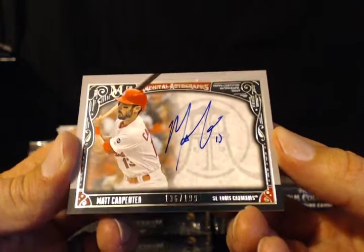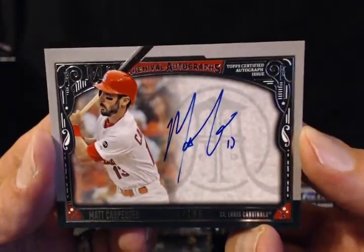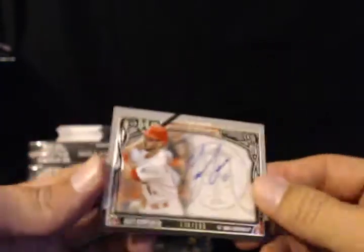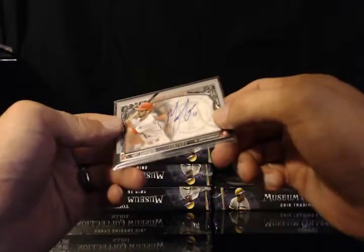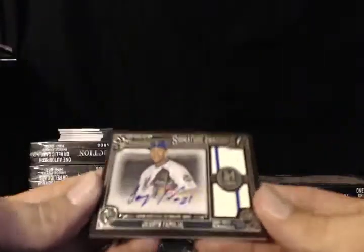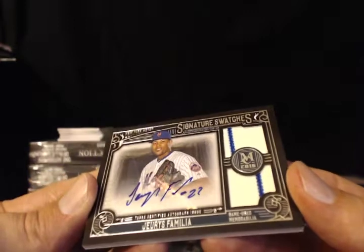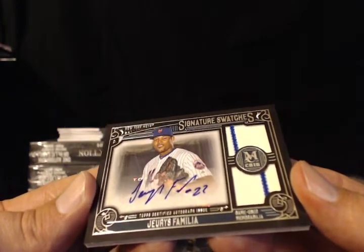136/199, Matt Carpenter for the Cardinals. Did I say Mets? Yeah, I meant Yankees. My bad. For the Yankees. Matt Carpenter for the Cardinals. Here's a Met. Whatever Familia.